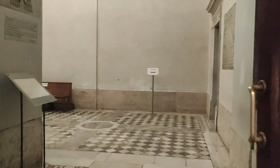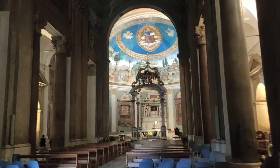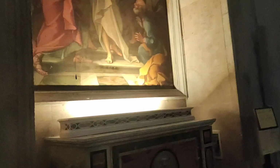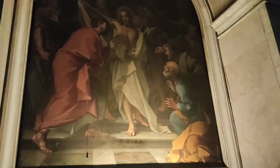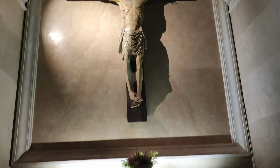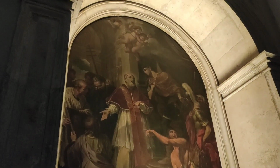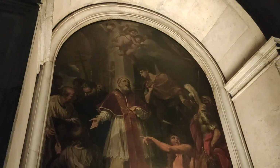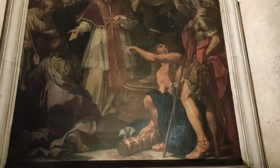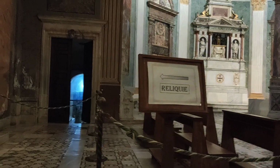And as we visit those real relics of the cross, the nails that were used, the wood of the cross, the nameplate, these are the original ones preserved in this basilica. In Roman churches, mostly we see paintings near the side altars and not a very large number of statues except for the cross.